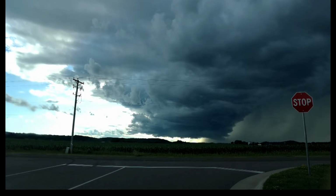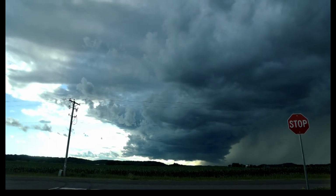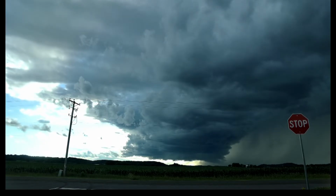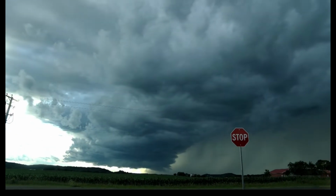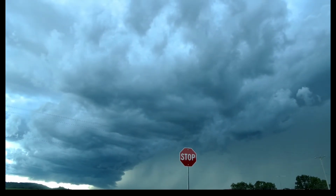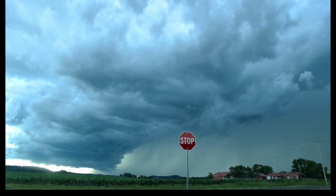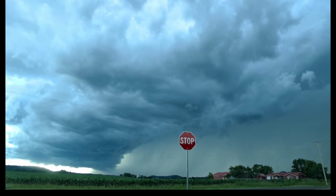But this is our storm. Only had to drive 30 minutes to get here. I think that's all it was. Again, there's nothing severe about today. This is just a heavy rain shower coming in. You can look off to the right here, and behind this stop sign you can see all that rain moving in. Probably be here in 20 minutes or so. This thing's moving pretty slow. But nice little rain shower. Won't have to water the crops. Well, in the specific areas this hits.